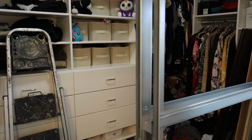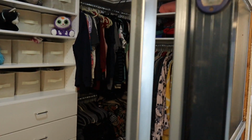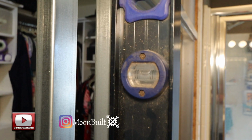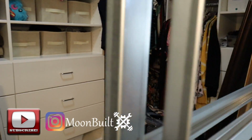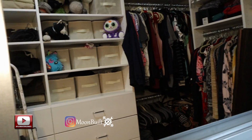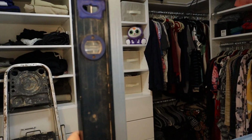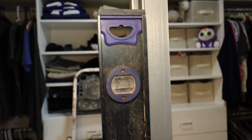All right, so once again, this is the front of the frame where the door will go. I made sure this was perfectly plumb, along with checking it that way also. There you can see it is perfectly plumb. So with everything right where I want it, I'm ready to start securing it.